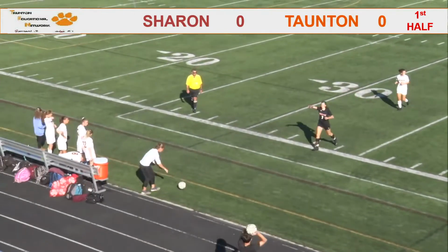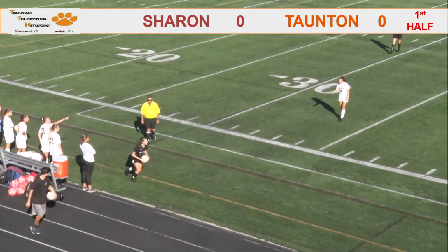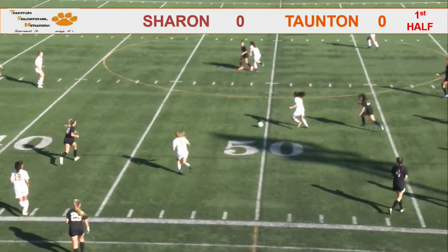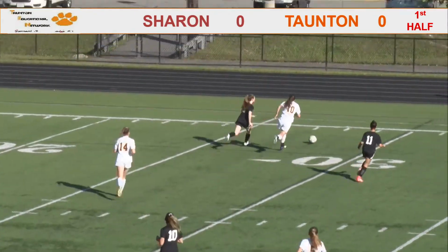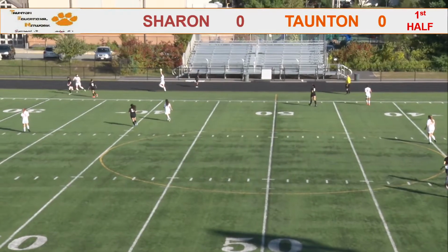It's out on Sharon. Ball is thrown in. Sharon trying to get a hold of it. Taunton is really putting up some good effort here to keep the ball towards their side of the field. Out on Taunton. Sharon throws the ball in.